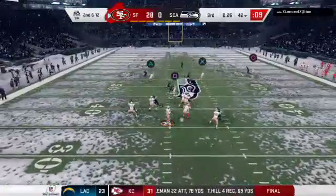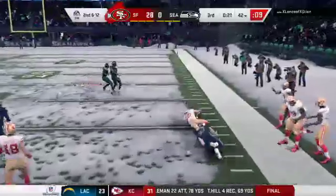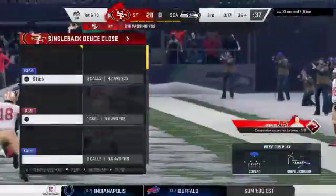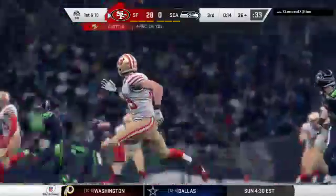Looking to throw again on 2nd down. Garoppolo. Oh, he's got a man wide open, complete. And they'll get this well past midfield before being stopped just before the 35. 22 yards there, a 1st down.